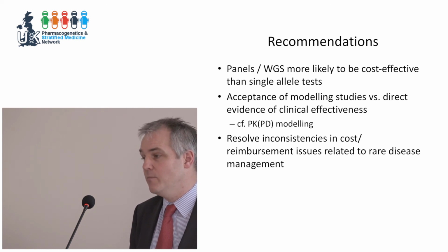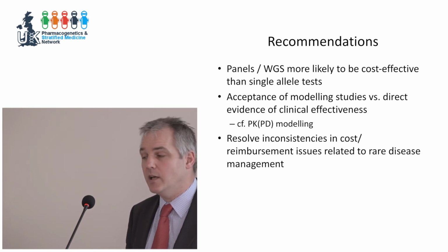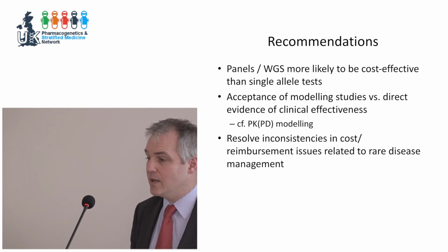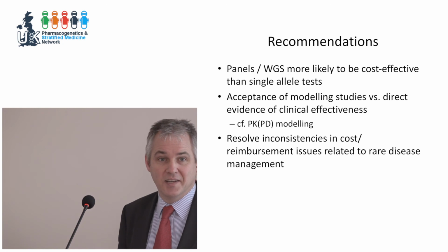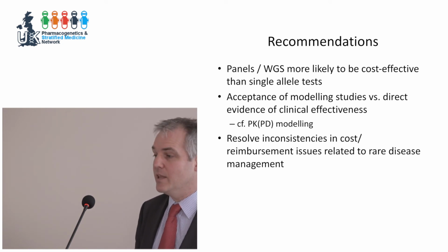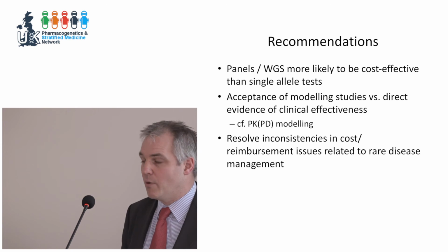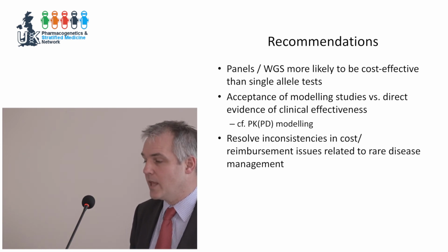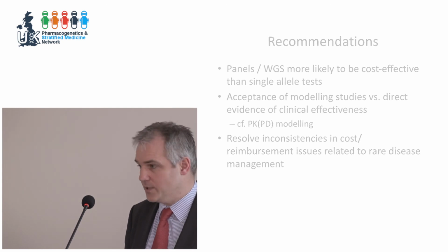There's an issue about acceptance of modelling studies versus the need for direct evidence on clinical effectiveness, and the role for modelling. I've described one form of modelling, and obviously within patients with reduced renal function, it's sufficient for regulators to have evidence from pharmacokinetic modelling without the need for a prospective trial, as Munir and I described in a publication a couple of years ago. So I think there needs to be greater awareness that evidence from modelling would probably be sufficiently robust in many contexts. And finally, we need to resolve some of these inconsistencies relating to the cost and the reimbursement issues for rare disease management, that is, prevention versus treatment.